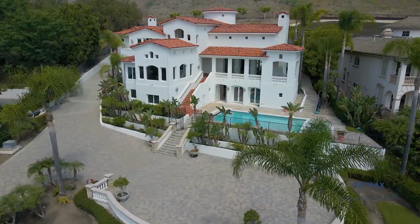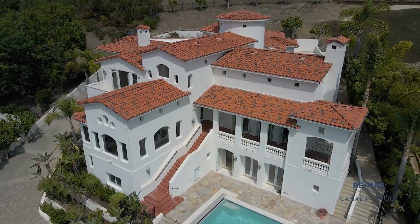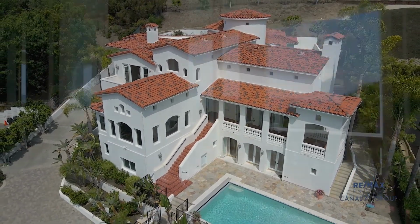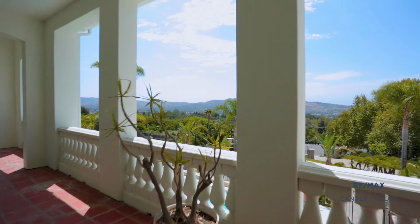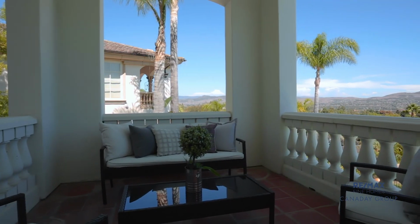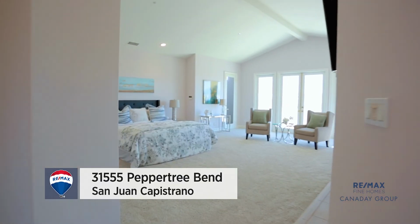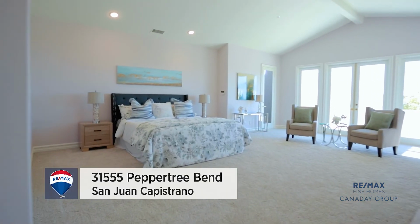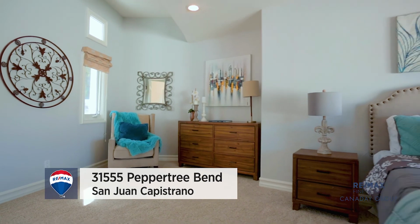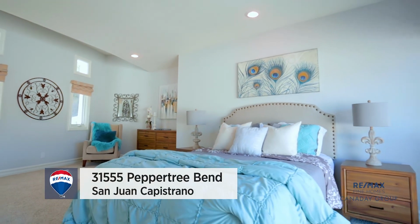This almost 9,500 square foot estate home that's fully gated on 1 acre of land with spectacular views from almost every room actually has 7 bedrooms. The family living upstairs has 4 bedrooms, the master and 3 others. And the lowest level is for guests.